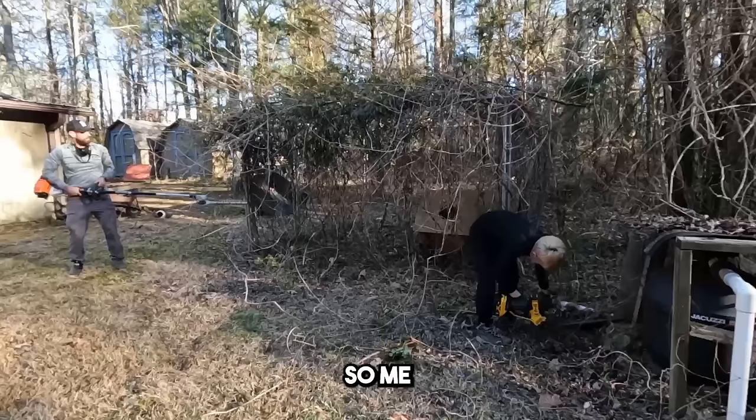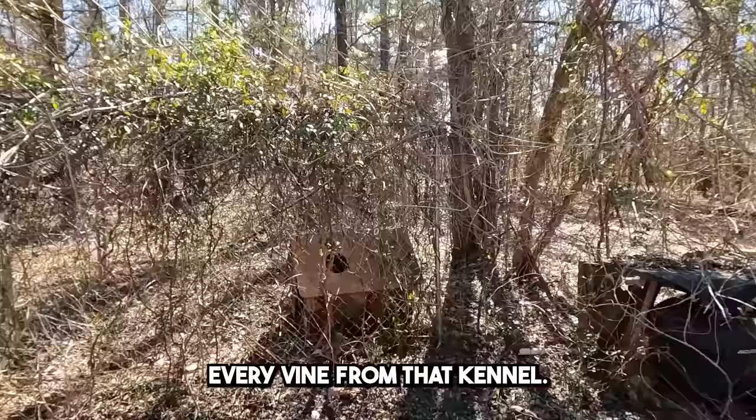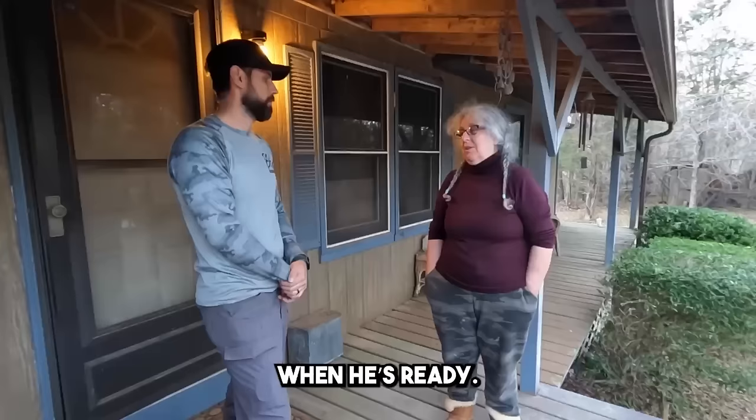So me and the boys are going to clean up the yard, restore some hope to this family, and finally remove every vine from that kennel, so Jim has a place out back to put his new dog when he's ready. And of course, we're going to throw in a cool surprise at the end because, well, we're the Blessing Boys. Let's get to work. Oh my God.